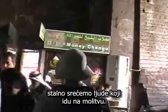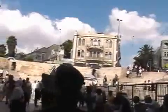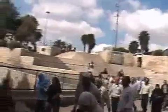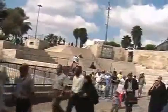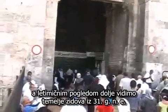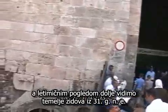Making our way through the large gate, we continue to meet worshipers entering the city. We can see the ornate structure of the walls, and as we glance down, the base of the walls from 31 AD can still be seen today.